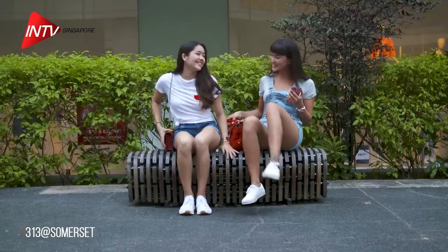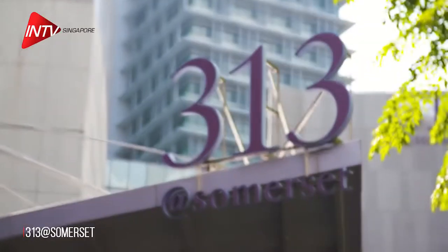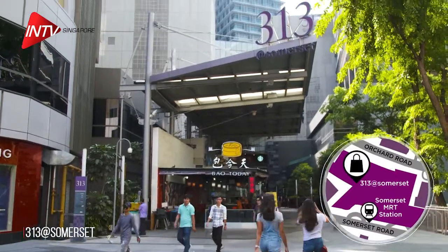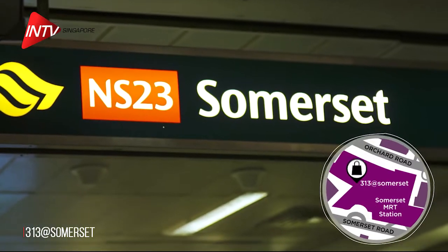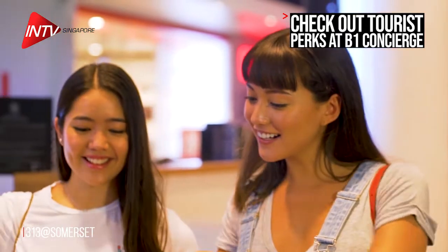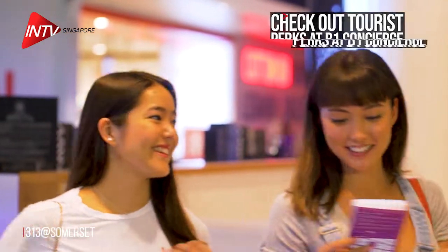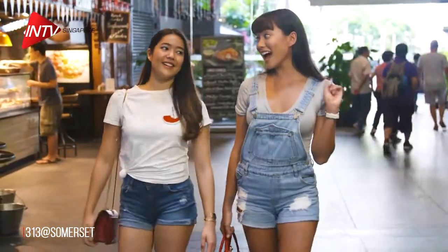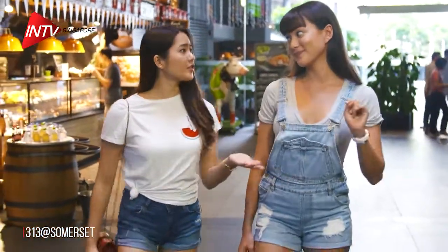Sure, let's go. 313 at Somerset is super easy to get to. It's right above Somerset MRT in the middle of Orchard. Don't forget to grab a tourist card from the concierge on B1 for some sweet deals before you get started. So, this place has all my favorite brands and 8 floors. Start with clothes. I need some new dresses. Let's do it.